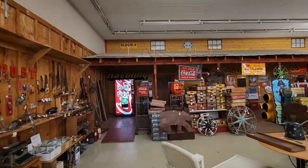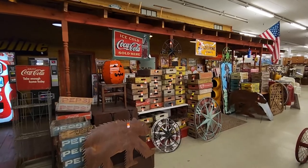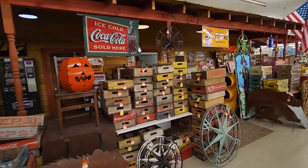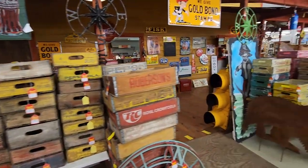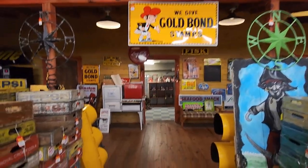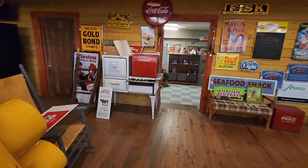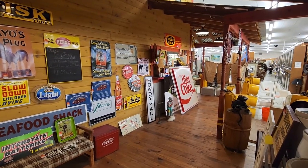You can also get your drinks over here too. Oh yeah, look at these old bottle holders right here. Very cool. Those are for sale too. They're about 35 each, depending on their condition. The old stop sign there. It's pretty awesome. Yeah, they did a great job in this booth here. Get that huge Diet Coke sign right there.